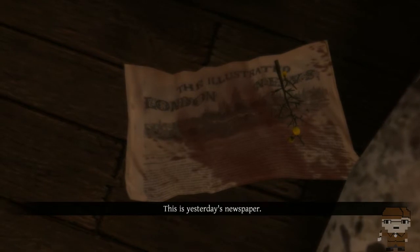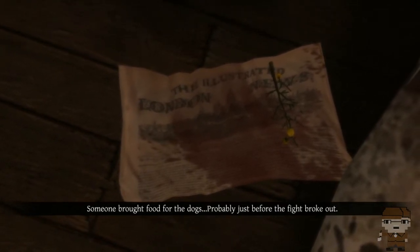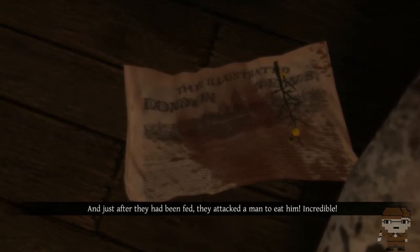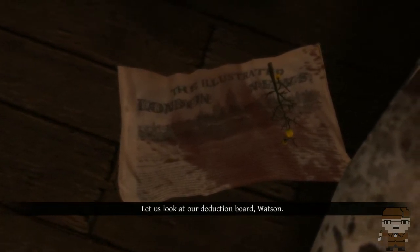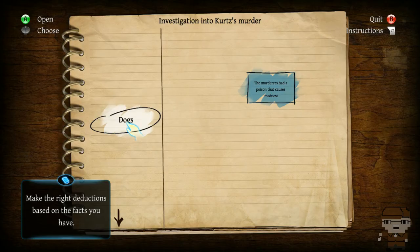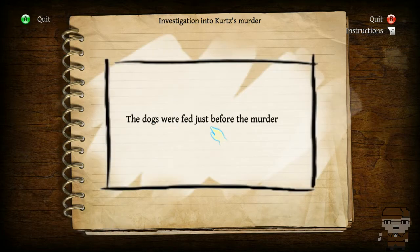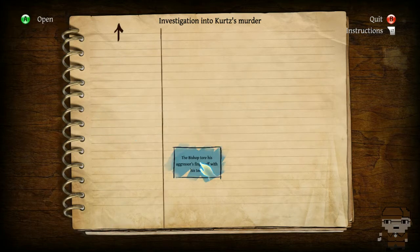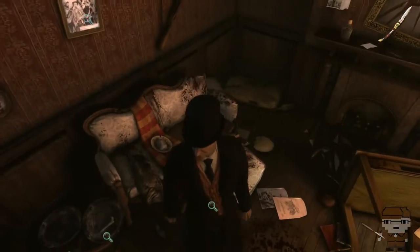This is yesterday's newspaper. Someone brought food for the dogs, probably just before the fight broke out. And just after they had been fed, they attacked a man to eat him. Incredible. Let us look at our deduction board, Watson. Yes, let's please. Dogs. The murderers had a poison that causes madness. Dogs were fed just before the murderer. Yeah, that's all we got so far. Yeah, we're good down there.